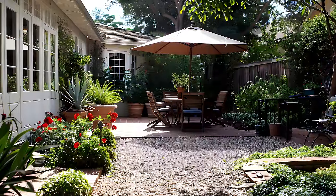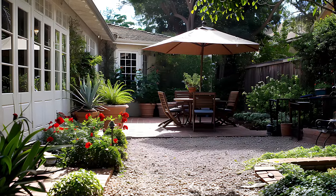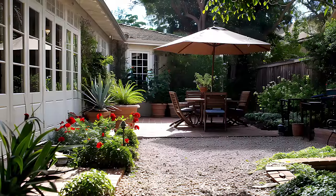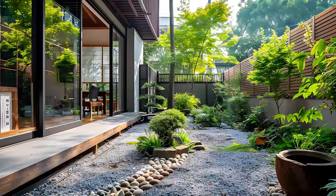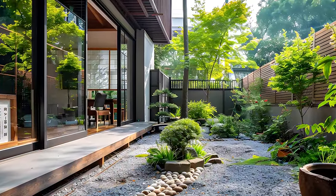Existing features such as trees or structures also play a significant role in the design process, as they can serve as focal points or obstacles to work around. By taking these factors into account, you'll be better equipped to create a gravel garden that not only looks beautiful but also thrives in its specific environment.